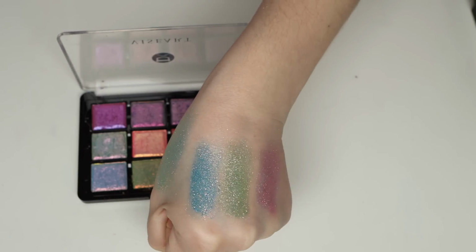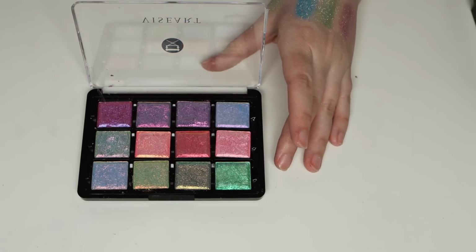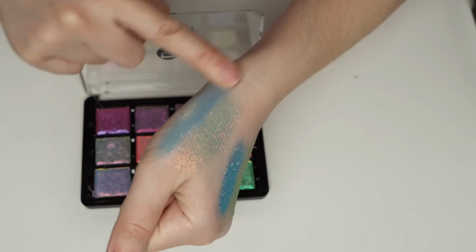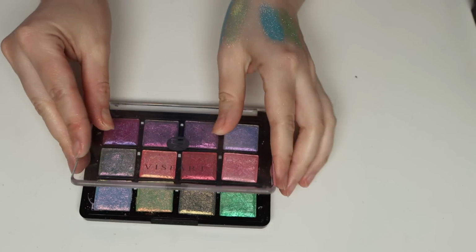It is so special, so beautiful, so shiny. These are super foiled, metallic, and smooth. I don't remember exactly what this one is called, but this one is really beautiful too. And I mean, look at that. Look how far one swatch goes. These are just so pigmented and so stunning.